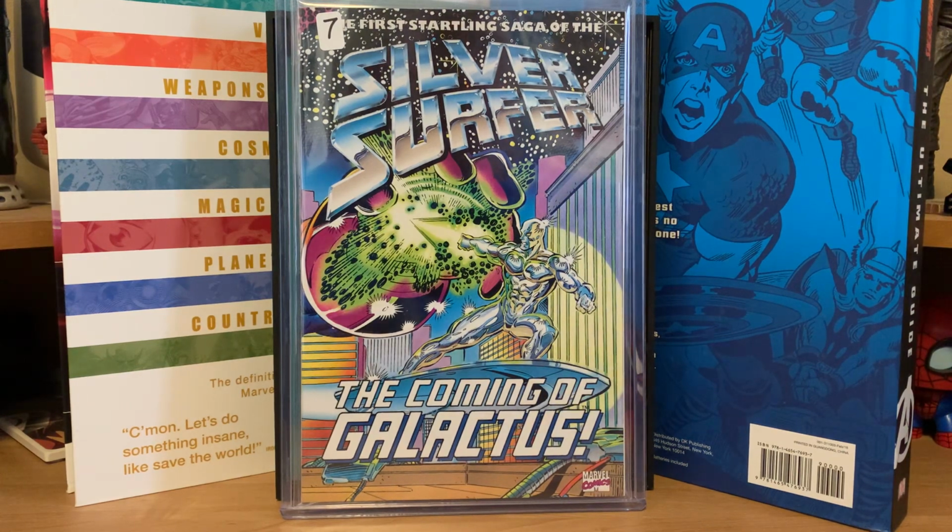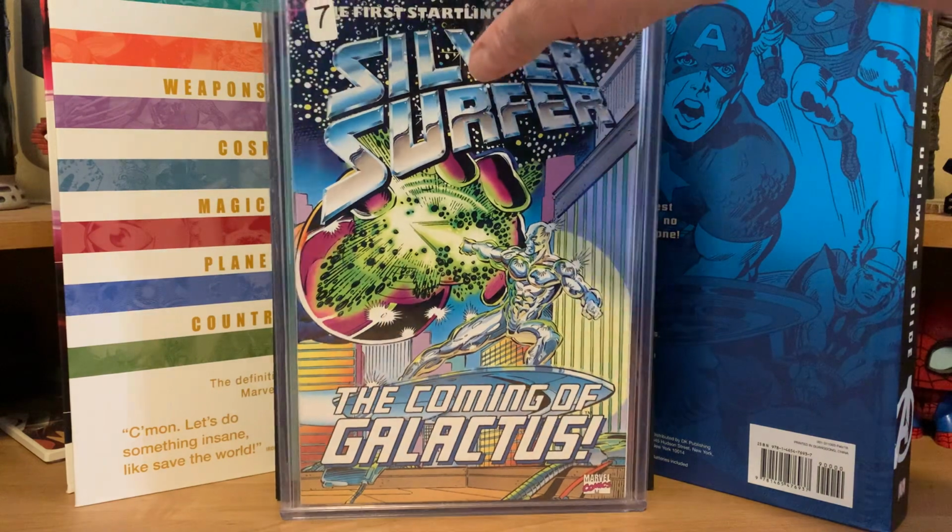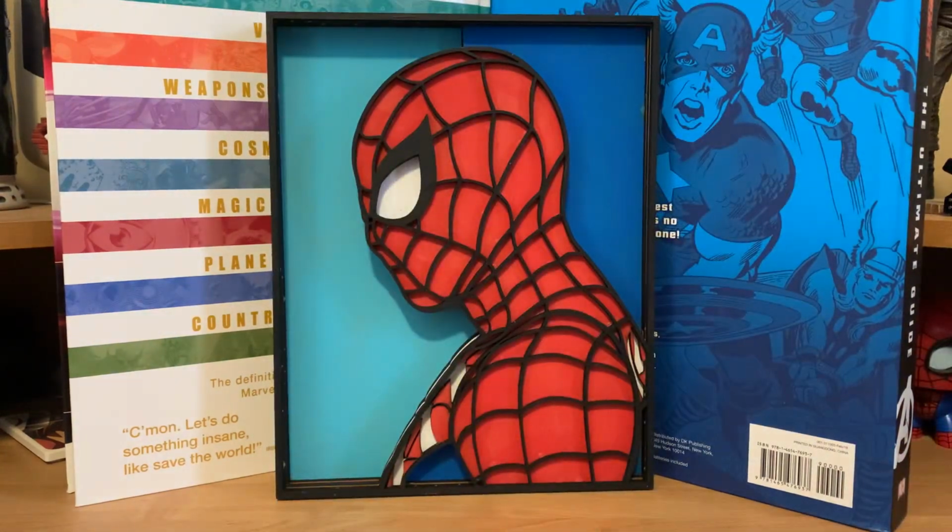So these are all actual comics that I needed for my run. So that was even better. And, you know, free is the best of all.